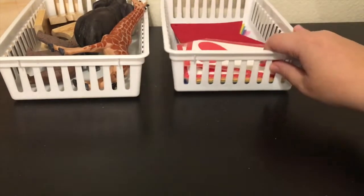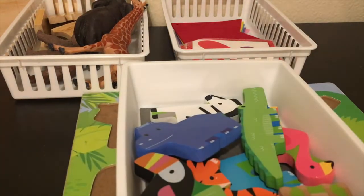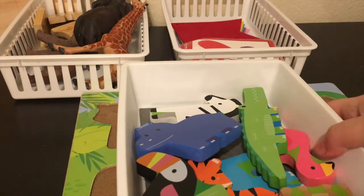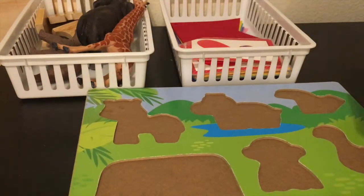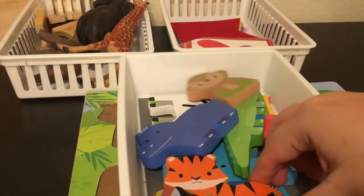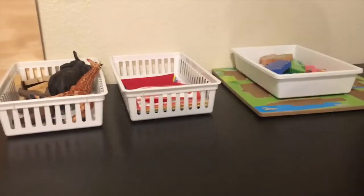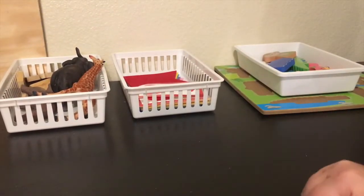And then last but not least, she asked for this last week repeatedly, so I thought this week I would just set it out and get around her needing to ask for it. It's just the jungle puzzle. You've seen this before. It is a favorite of hers. She particularly likes to play with the monkey and the tiger, even not on the puzzle. So that'll sit out. And those will be her table activities for the week.